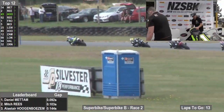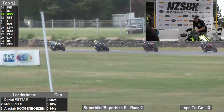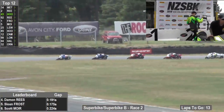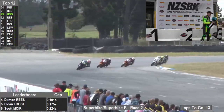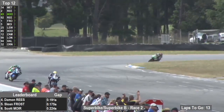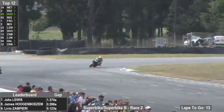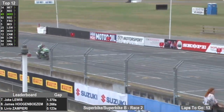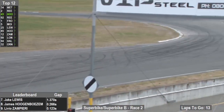While we were away, Al Hoogie moved up into second place and is all over the back of the 34 of Daniel Medham. So they head into the rock sweeper, a genuine 6-way fight for the lead, as Daniel Medham leads them out of the rock sweeper and down onto the front straight. But Al Hoogie, fastest man on track, is going to get in the slipstream and have a look into Flexoplast there. Going to dive up the inside and wait there to see if he's got enough brakes.